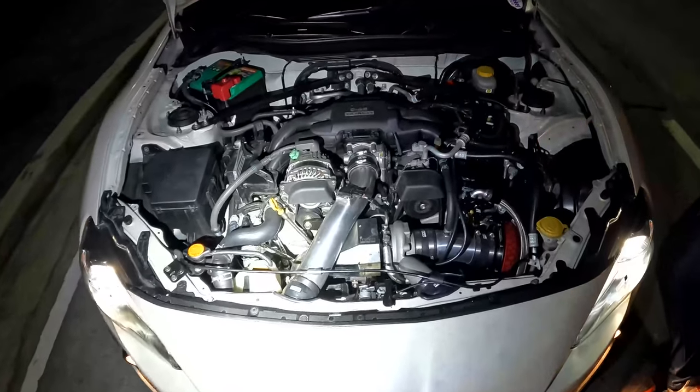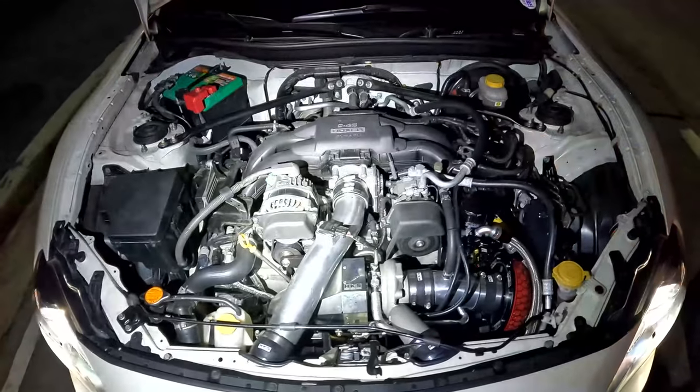Pwede na siya tawaging sports car. Yung stock nito, kasi pinas lang ng PUJ yun.